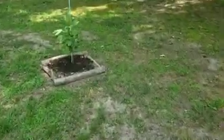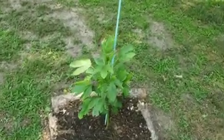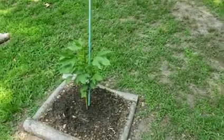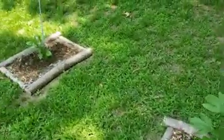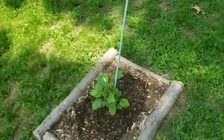But here's another pride and joy. This is white sorrel, doing extremely well. There's another one. This one, the deer snapped it in two, but it's bouncing right on back.